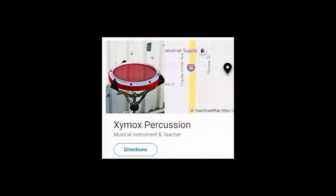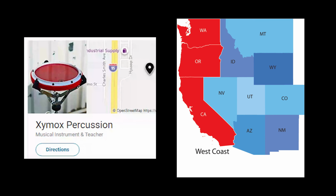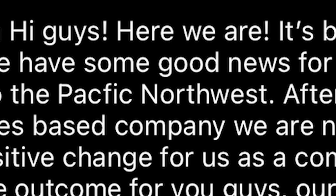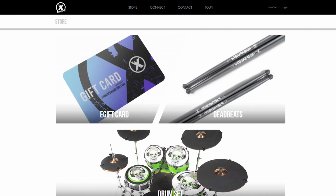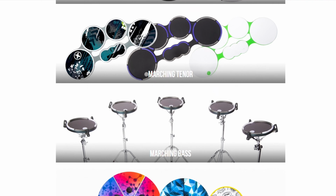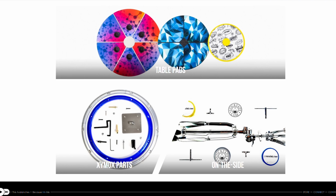Xymox Percussion is a drum pad company based out of the west coast of the United States of America. They initially were based in California, but are now based in Washington State. They've been a drum pad company for 25 years and are very well known for their extremely customizable drum pads, specifically their snare drum reserve pads and their tenor pads. Xymox Percussion offers a wide variety of products that are extremely unique because of the customization, the color schemes, and also the custom laminates that you can get.